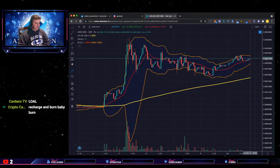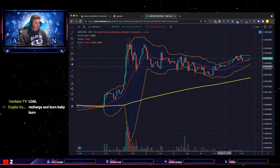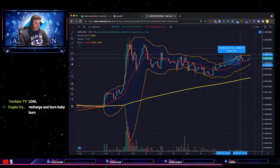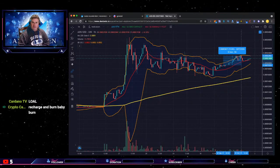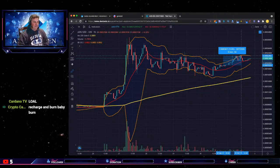So go all the way back to 20. Where's 20 there? This is where we were about yesterday, so we're definitely up from yesterday. We actually pumped to a high here of 19% in the last 24 hours. We like that rocket pump. So that's nice to see.